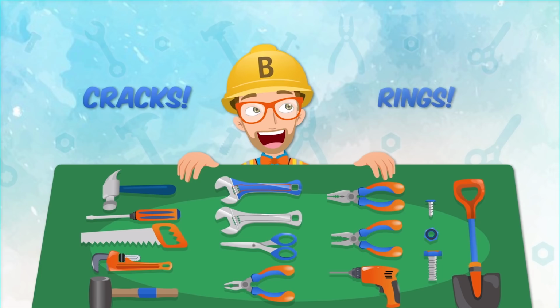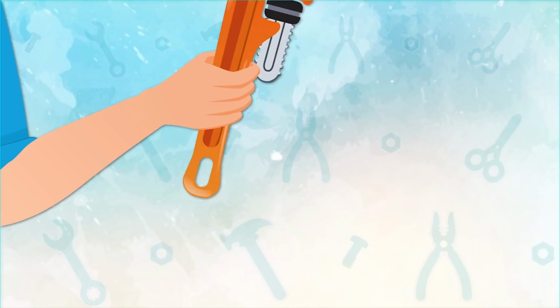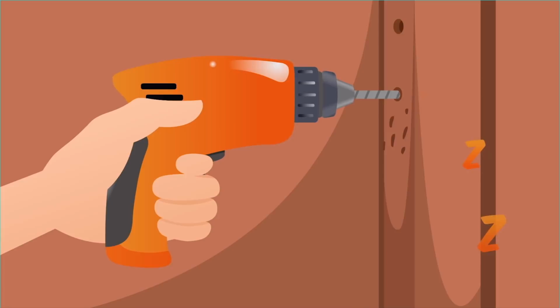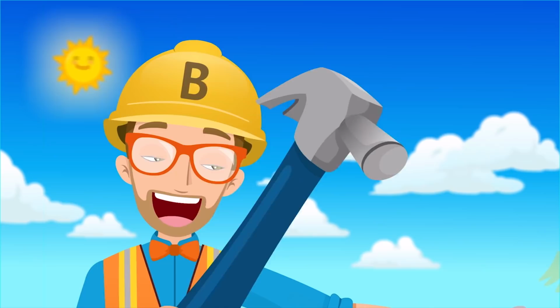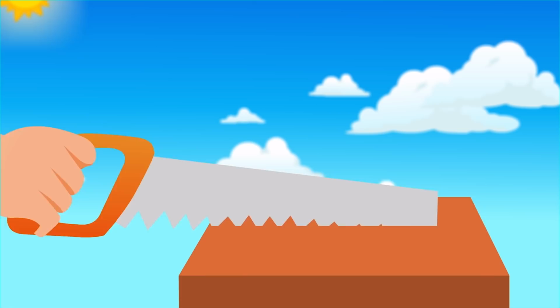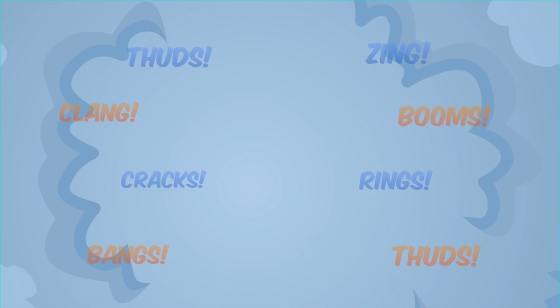When you're working with tools, you hear all kinds of things. The wrench tightens pipes going clang, clang. A hammer hits a nail going bang, bang, bang. A drill is making holes going zzz, zzz. When you're working with tools, you hear all kinds of things. You hear thuds and squeaks, cracks and rings. You hear bangs and booms, clangs and zings. When you're working with tools, you hear all kinds of things.